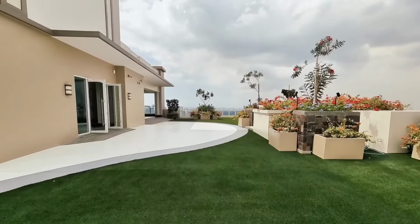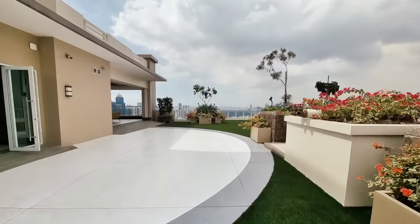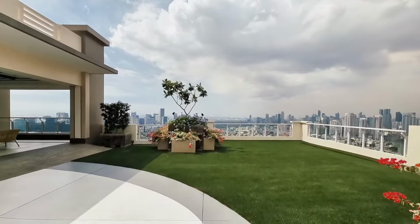Owning your own DMCI Homes condo isn't just about having a place to live. It's about embracing a lifestyle of luxury, convenience, and endless possibilities.